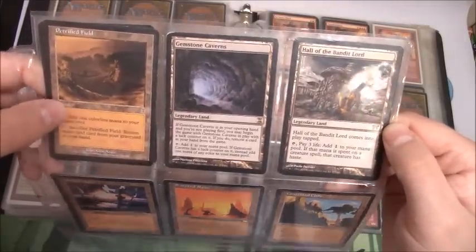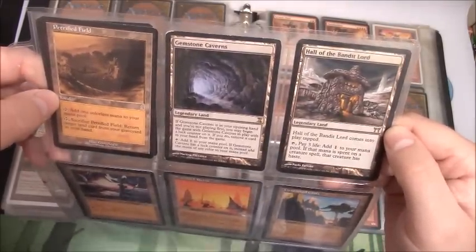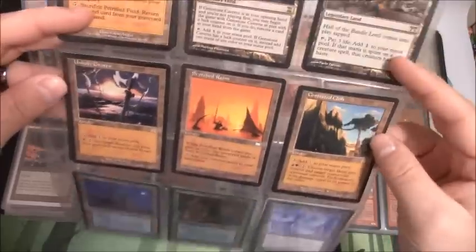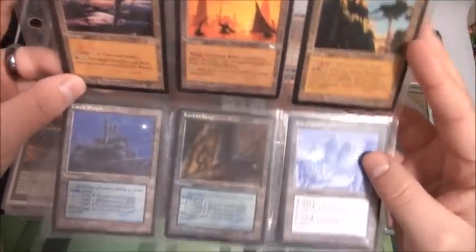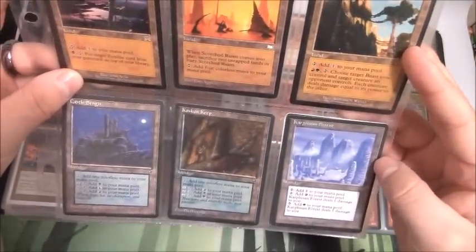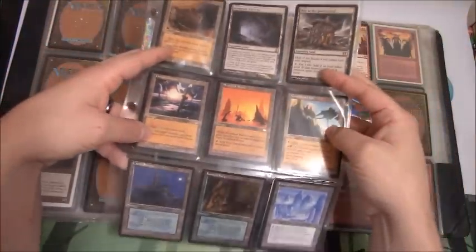I mean, these cards aren't in the best condition whatsoever, but even in damaged condition, $25 on this page alone. It's a very nice page.